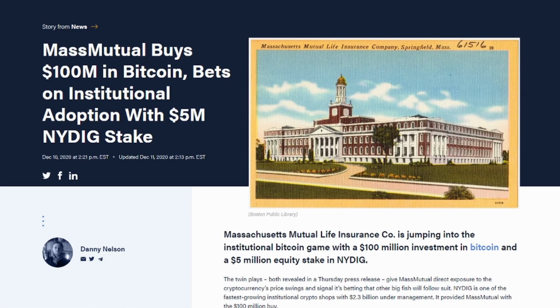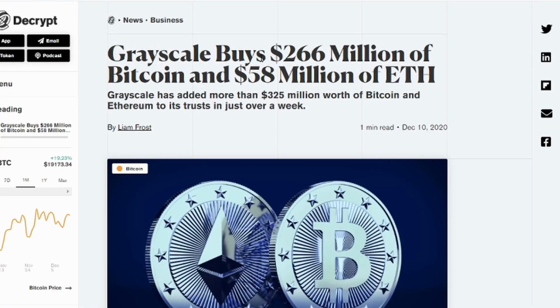So, Massachusetts Mutual Life Insurance, or Mass Mutual, just recently bought $100 million in Bitcoin. Grayscale Trust this past week bought $266 million worth of Bitcoin to add to their holdings and another $58 million in Ethereum to add to their holdings. In 1 week.